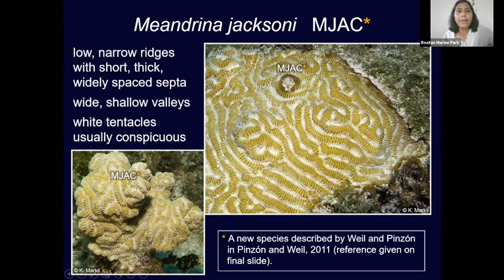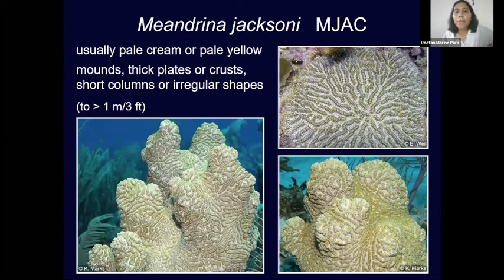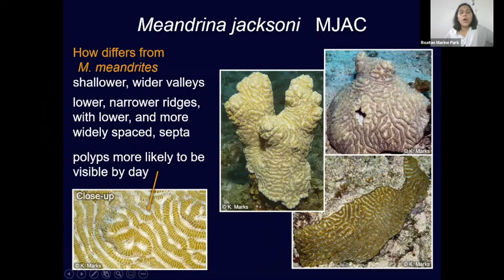So Mandrina jacksoni, they're usually pale cream or pale yellow, mounds, thick plates or crust, short columns or irregular shapes. It can get up to 1 meter, or 3 feet. For this one, I think color is also a giveaway as well. So how does it differ from Mandrina mandrites? It has shallower, wider valleys, lower, narrower ridges with lower and more widely spaced septa. Polyps are more likely to be visible by day. So with Mandrina jacksoni, you are more likely to actually see the tentacles out and about. But I usually tend to go with the ridges because Mandrina jacksoni has a much narrower ridge. The septa are also smaller.